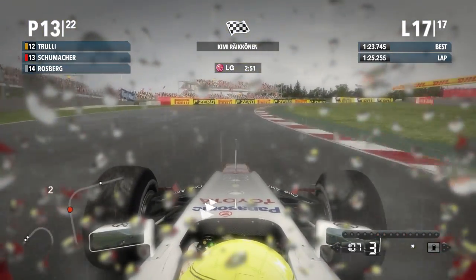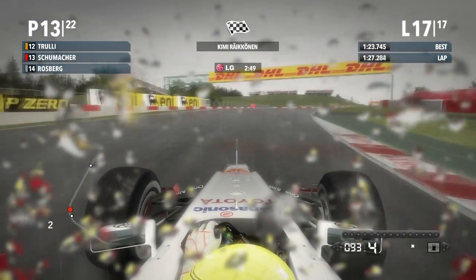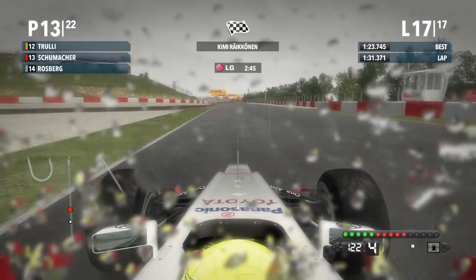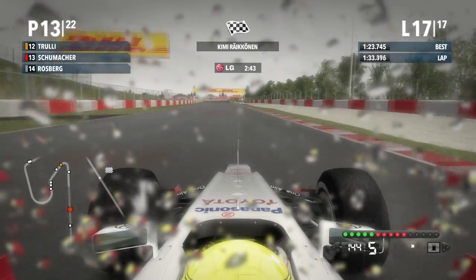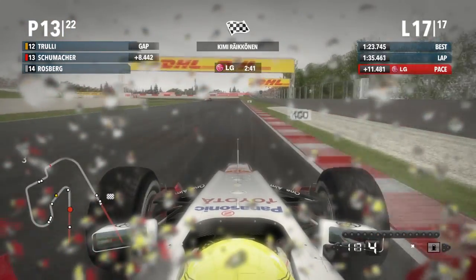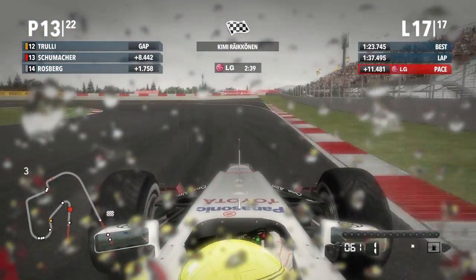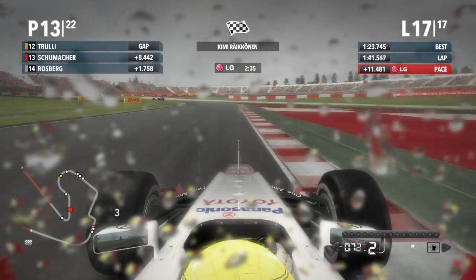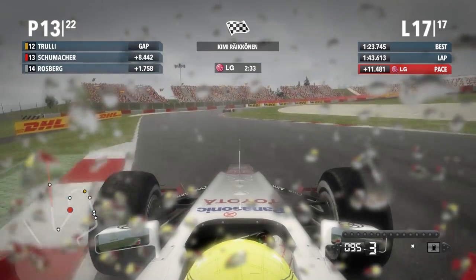We're going to go down the inside of him up to P13, as we're going to try and hunt down our teammate, as he's just got no grip. Even on intermediates we're struggling, and it was really hard to try and stay on the track here. We're going to be braking into the final sector for the final time. We're just going to see how we do here in these last few corners.